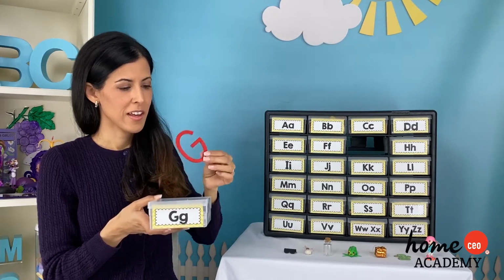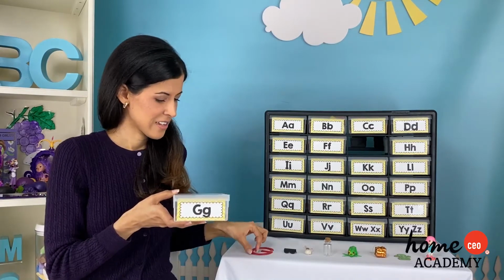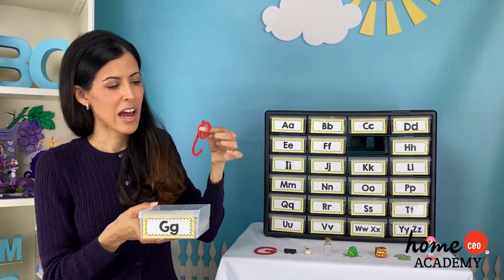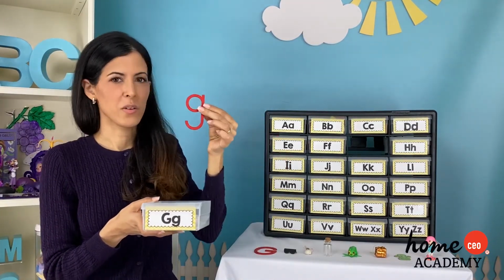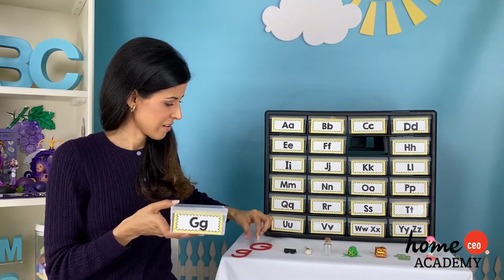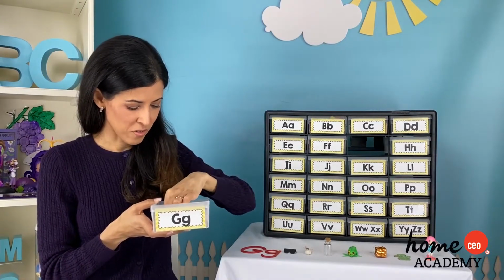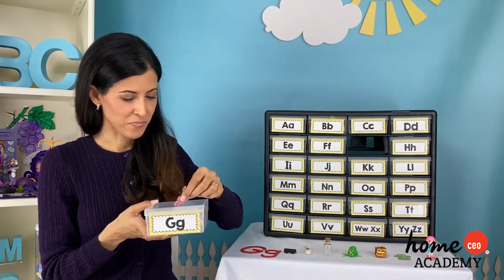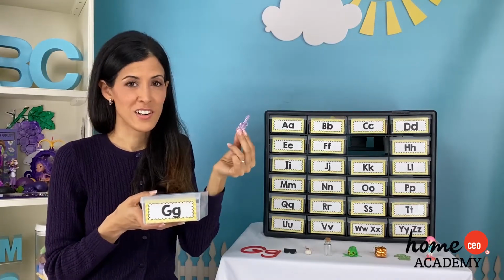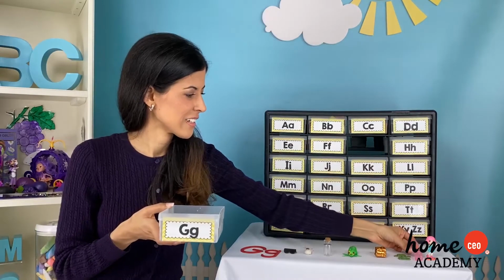We have an uppercase G. Okay. We also have a lowercase G. Put that here. And we've got some other things. Oh, let's do this one. We have a guitar. Guitar starts with the letter G.